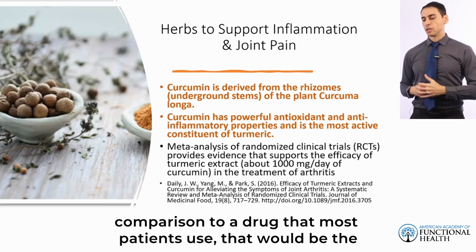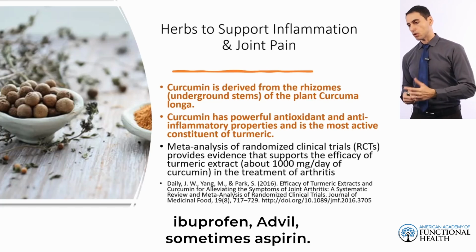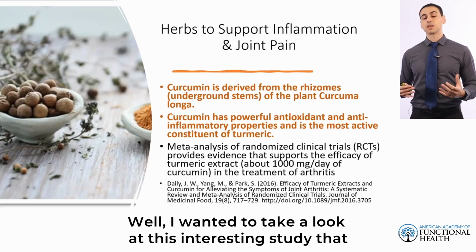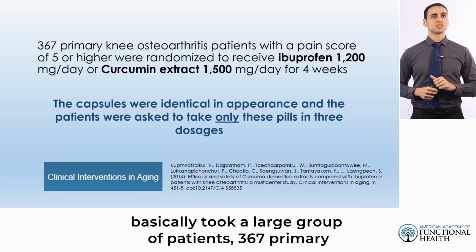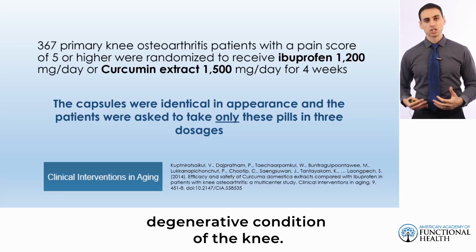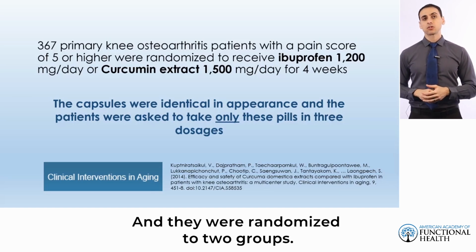In comparison to a drug that most patients use, that would be the non-steroidal anti-inflammatory drugs. That would be Aleve, ibuprofen, Advil, sometimes aspirin, right? How effective is curcumin? Well, I wanted to take a look at this interesting study that basically took a large group of patients, 367 primary knee osteoarthritic patients, so patients with degenerative condition of the knee. Those patients will typically have loss of meniscus, sometimes even a loss in the integrity of the bone in the joint, and they were randomized to 2 groups.